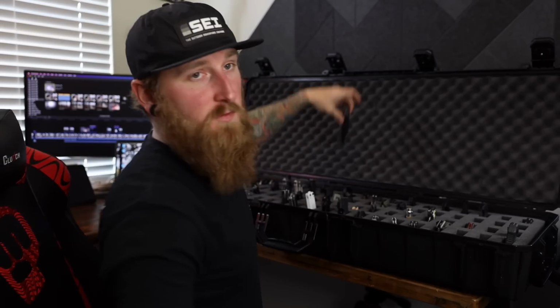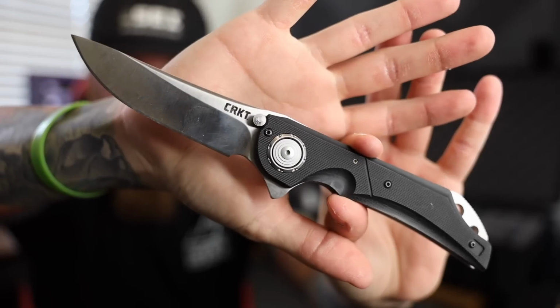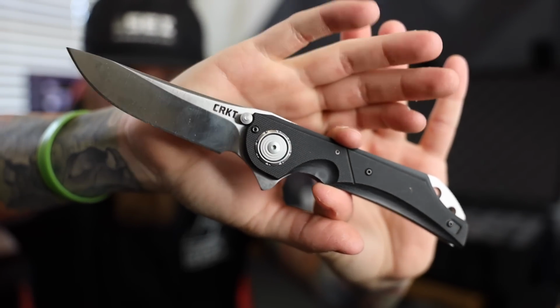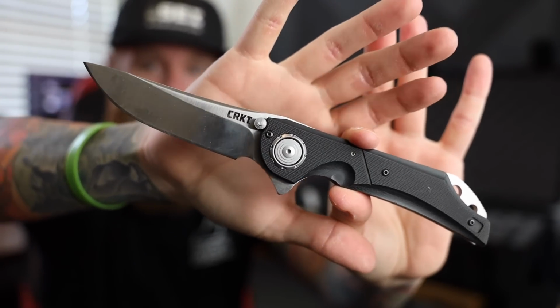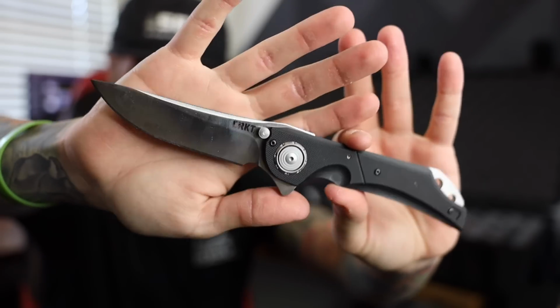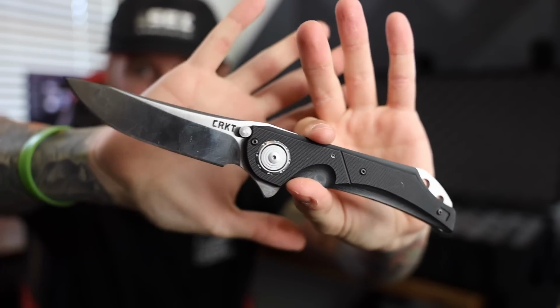Now we're moving into CRKT. This one is, dang, what was this one called? The Seismic. This is the first CRKT blade that I tested out with that deadbolt lock in there. I slammed this thing through a log. I beat the crap out of this knife. Really didn't carry it all that long just because it's so big, you can kind of tell based off of my hand size. It's a giant blade though, has a really cool locking system.